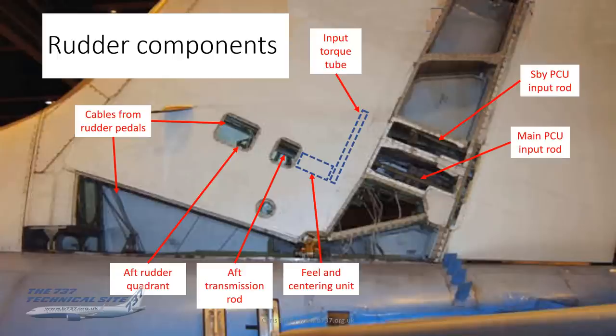This is a photo of the base of the fin of a 737 with the panels removed, just to put into pictures what you saw in the diagram. So you can see the cables coming up and across from the rudder pedals. They go around various pulleys to change the direction of the cables, and they finish up at the aft rudder quadrant, which rotates, passing the input to the transmission rod, goes through the feel and centering unit up to the input torque tube, and then across the input rods into the PCUs. So that's what it looks like in real life.